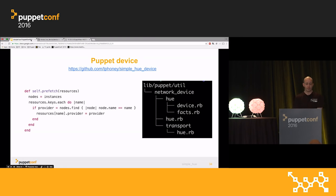Yeah. In the end, the other thing that I didn't even touch upon was I have completely abstracted the transport layer away from everything. There is no transport code except for in that parent class. And that's the important thing. That enables you to make it Puppet device or not Puppet device. But taking all of that away and just having a simple type and provider, it makes it easy for other users to come along and add extra attributes or extra resources. So do whatever you want, basically.